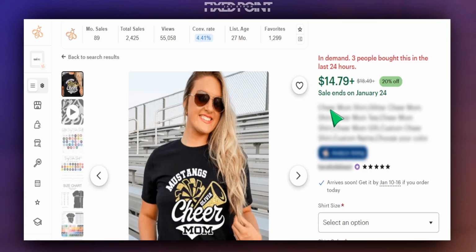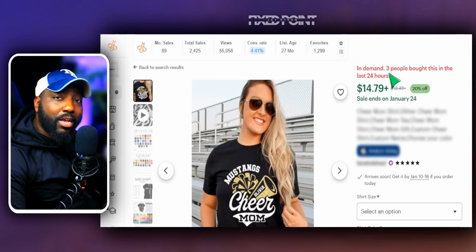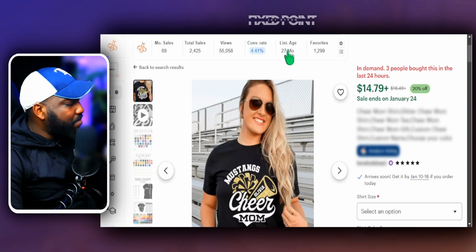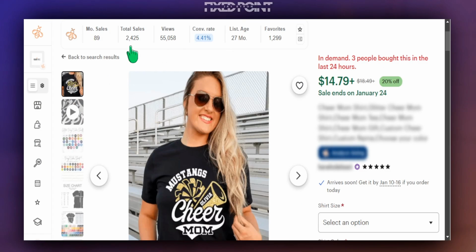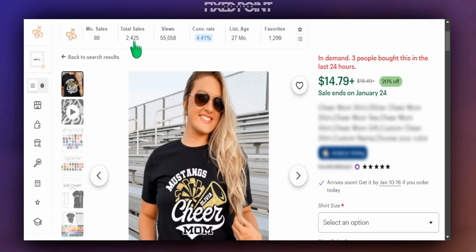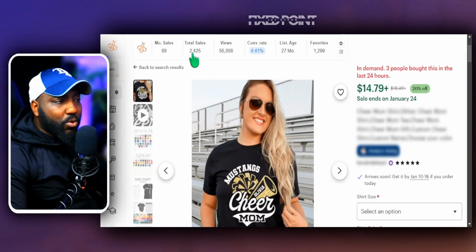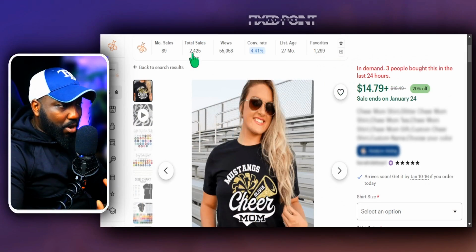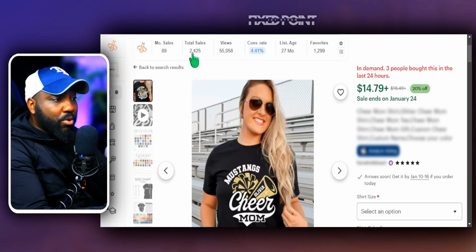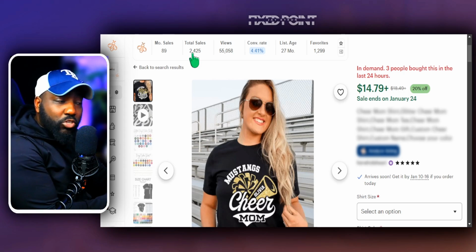And as I stated before, this product here has sold 3 times in the last 24 hours. It's been around for 27 months, just over a year, but even in that time, it's been selling extremely well, right? 89 sales in the past 30 days here. We can see in the lifetime of the listing that it sold 2,425 times. And one of the things we understand is that when we find these best-selling products, we want to go a step further and offer something that may not be visible here, or take what this design is and bring it over to a different niche.